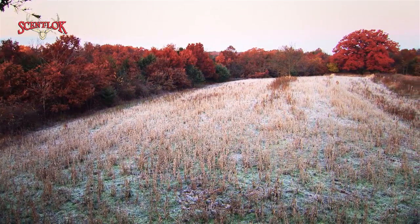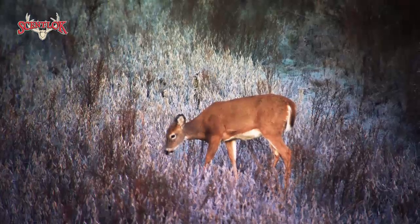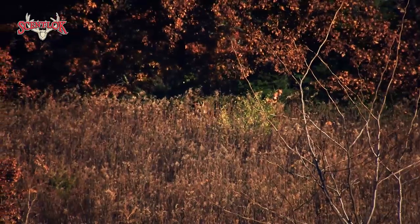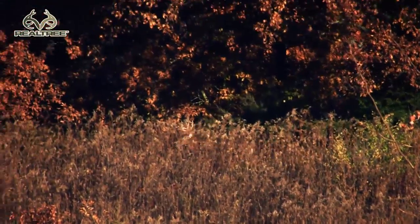Day 8, November 7th. I've always said that if I could only hunt one day every season, it would be November 7th. Got in here pretty good this morning. I'm back in the same spot I hunted yesterday in this redneck blind.